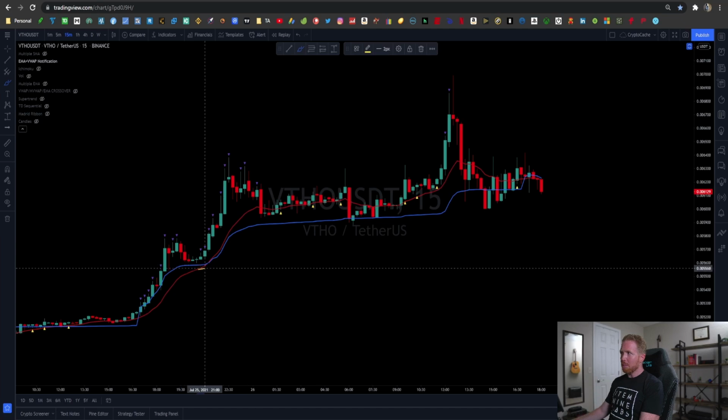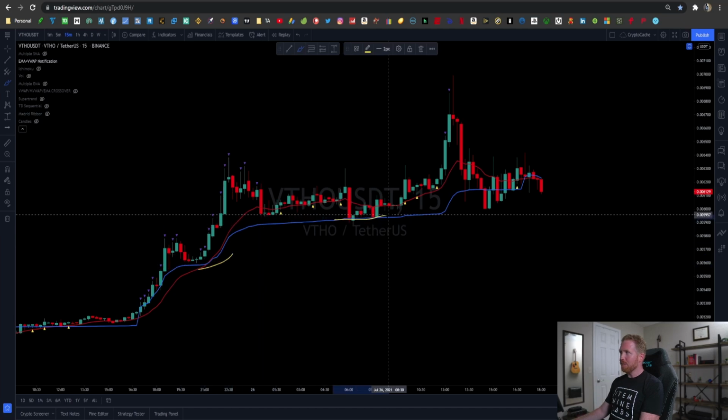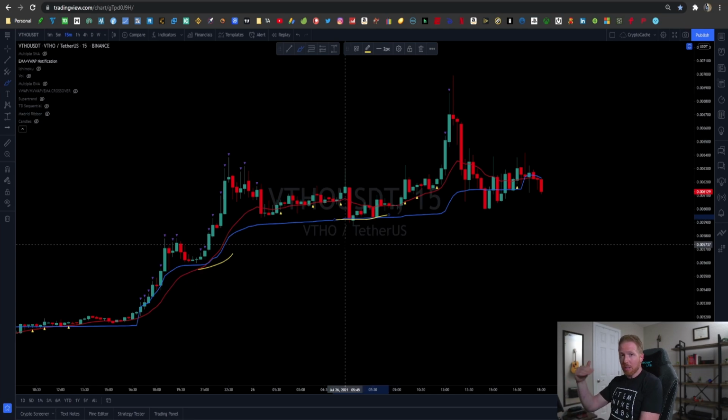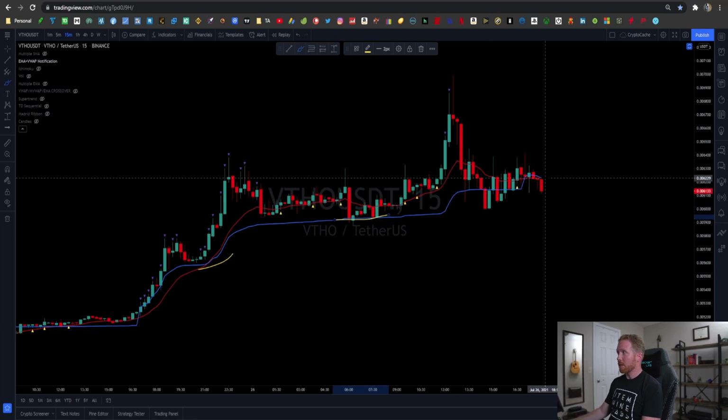And as you can see here, though, look at this. Price comes up, bounces off EMA, bounces off VWAP. So it works as a continuous support level, or resistance if the inverse applies, right? Which is basically right now.